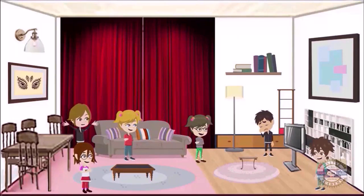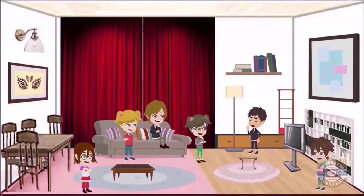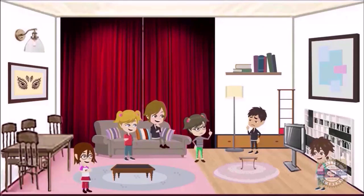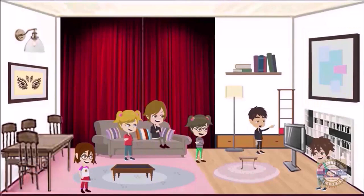There is a lamp next to Ben. Look, there is a TV set next to Ben. Ben is next to the lamp. I am next to you. And Holly is next to me. Look. A wall on the wall. Ben, that's the picture on the wall.